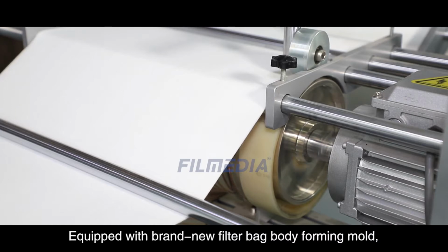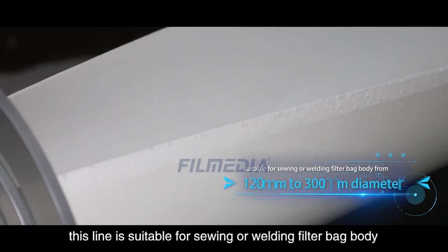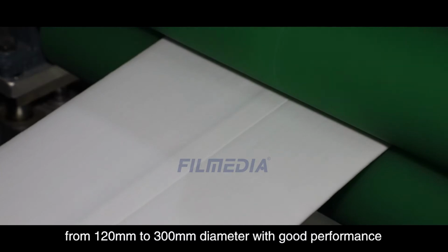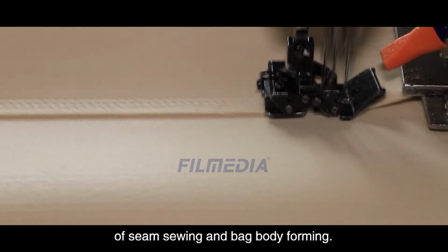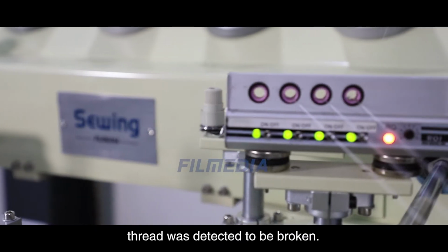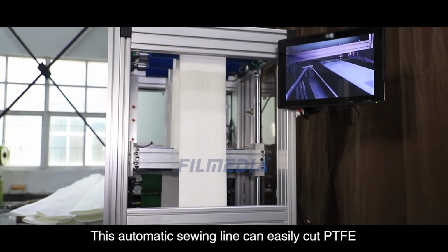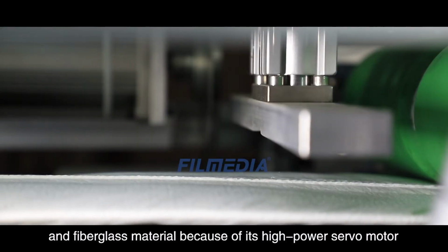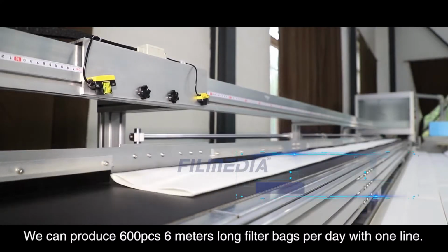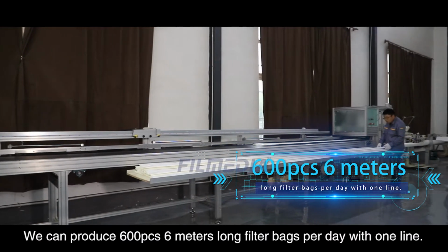Equipped with brand new filter bag body forming mold, this line is suitable for sewing or welding filter bag body from 120 millimeters to 300 millimeters diameter with good performance of seam sewing and bag body forming. Emergency stop function will work when sewing thread was detected to be broken. This automatic sewing line can easily cut PTFE and fiberglass material because of its high power servo motor and alloy steel blade. We can produce 600 pieces of 6 meters long filter bags per day with one line.